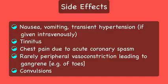Side effects seen with methergine are nausea, vomiting, transient hypertension if given intravenously, tinnitus, chest pain due to acute coronary spasm, and rarely peripheral vasoconstriction leading to gangrene, for example, of toes or bowel, and convulsions.